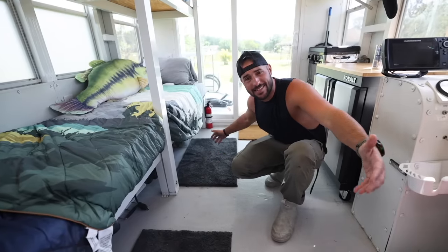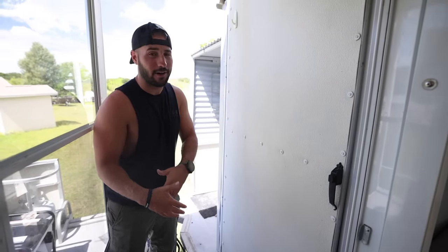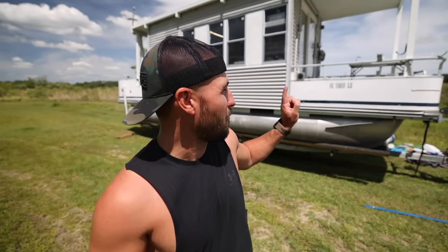So you might see that the floor has been unchanged. The bathroom, back deck, and shower have been unchanged. Even the outside of the houseboat hasn't changed yet. We have a whole bunch of big plans, big ideas, and amazing adventures ahead, but we wanted to get it catch and cook ready. And that's because starting right now for the next 24 hours, we're gonna be on this houseboat catching, cooking, filleting up some fish, and putting it to the ultimate test.